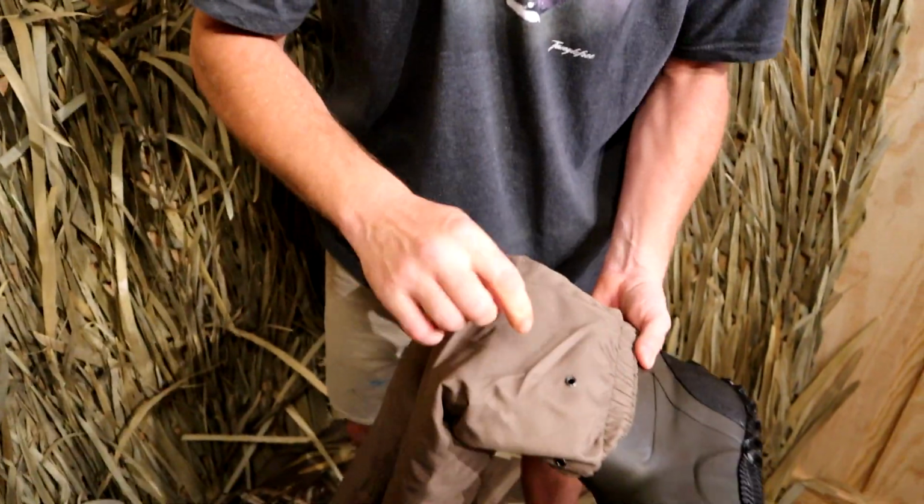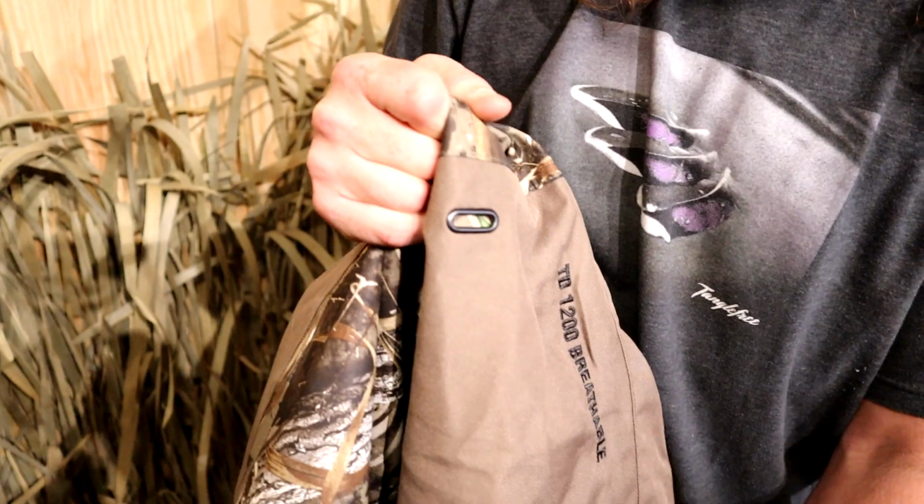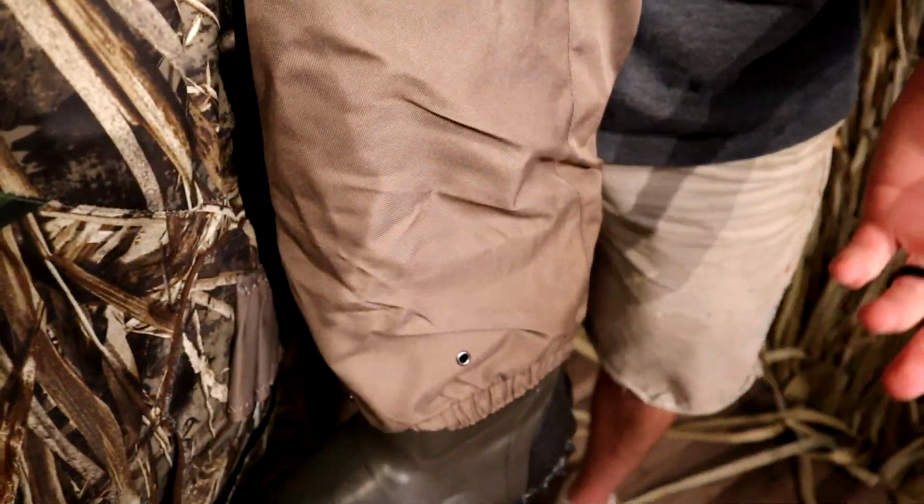I like that. It also has the drain holes right here at the bottom and at the top. So as it's taking water in, it's also letting it out when you get out of the water. We've all seen that one guy who has a pair of breathable waders on. He's walking around and it looks like he's wearing garbage bags that are slammed full of water because they just can't let the water out.